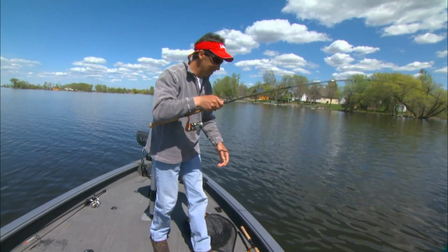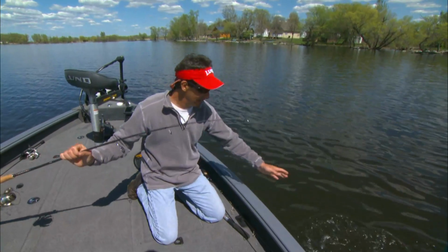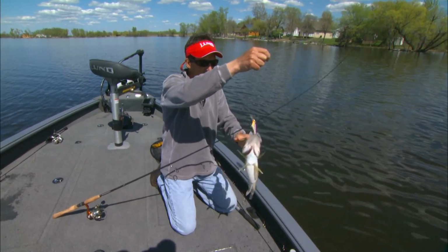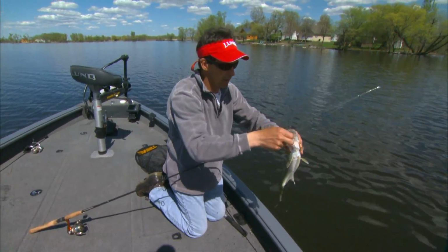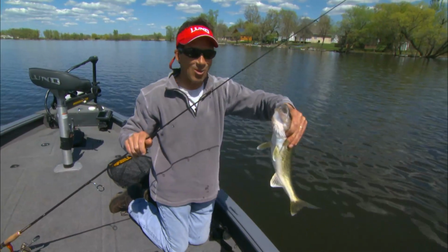You know what? At this time of the year, we've got a couple of really key techniques. One is cranking, and the other one is jigging, and it's sort of intriguing how these fish seem to like that speed for some reason. I suspect Al's going to be changing to the crankbait in short order here. We'll see.